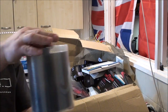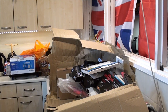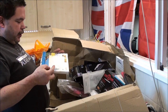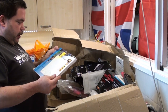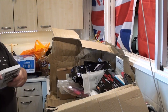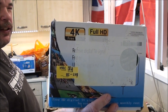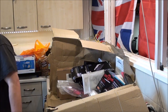Holy crap, it's a big spindle of DVD-Rs. Something I'm definitely keeping. 4K Full HD. What? Oh, it's a TV digital antenna thing. Yeah, it's just one of them. You know, for your Freeview portable one. Running out of room.